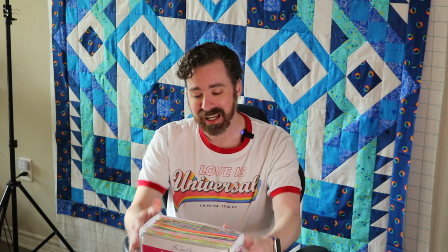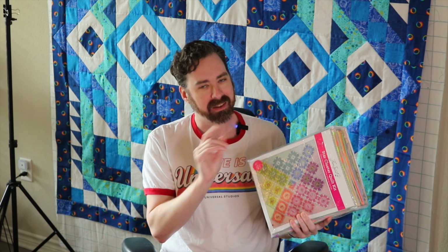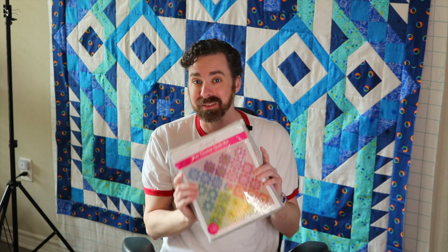Speaking of other projects, Tula, of course, released Everglow, and it's so good, guys. It's so good. I had to do it. I had to buy the Everglow Star Cluster quilt kit. So this is in my pile of things and projects to do, as if I needed any more, but it will be at some point put together.